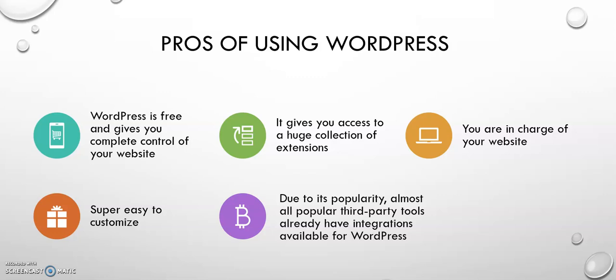Due to its popularity, almost all popular third party tools already have integrations available for WordPress. So your email marketing software, lead generation tool, SEO tools, payment gateways will all work on WordPress.